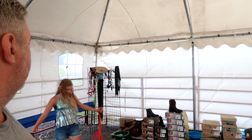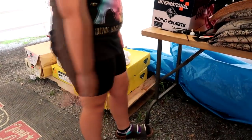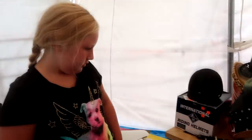Down the hall. This squeezes my head, Dad. Squeezes your head? We'll be trying on a new helmet. That's a nice helmet for competition. I like this. It's only $100. Yeehaw. How much are those things, man?